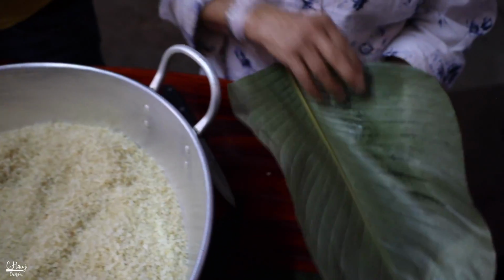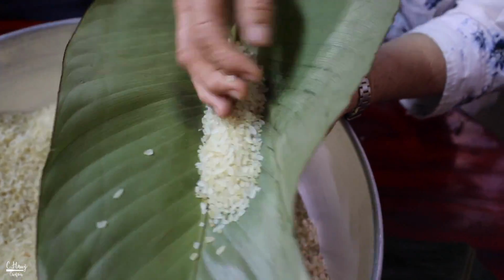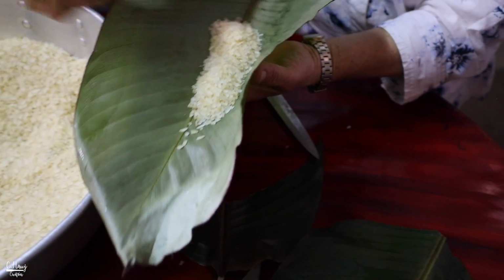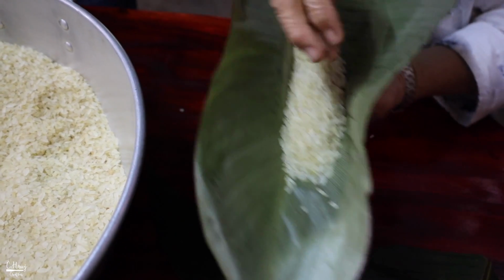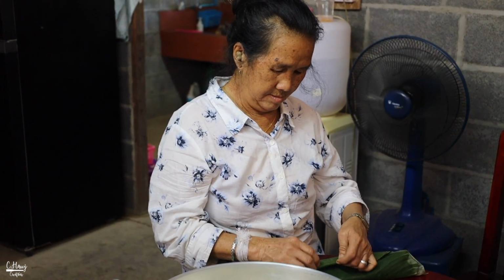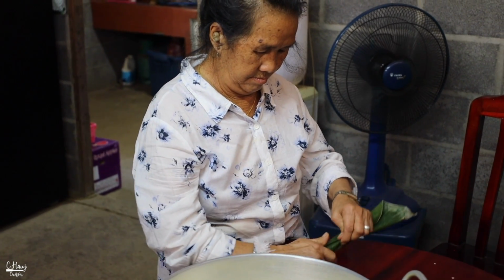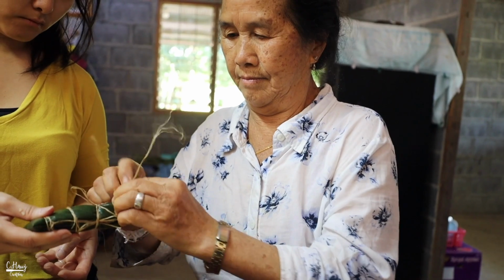After breakfast, my grandma decided to teach us how to make well.As, which is basically just boiled rice in either a banana leaf or any type of edible leaf. And it's typically eaten as is, or you can eat it alongside barbecue meat. You could take it on the road. It's a really great road trip type of snack.